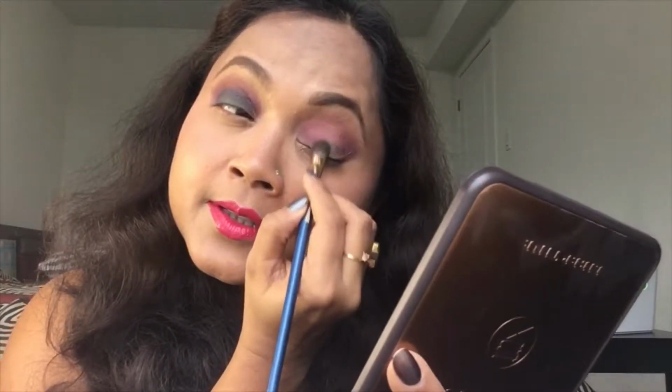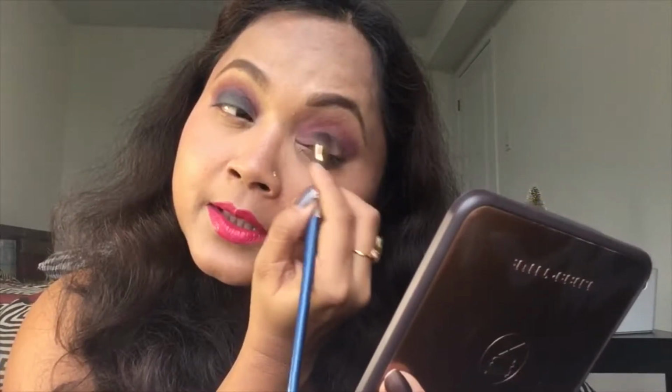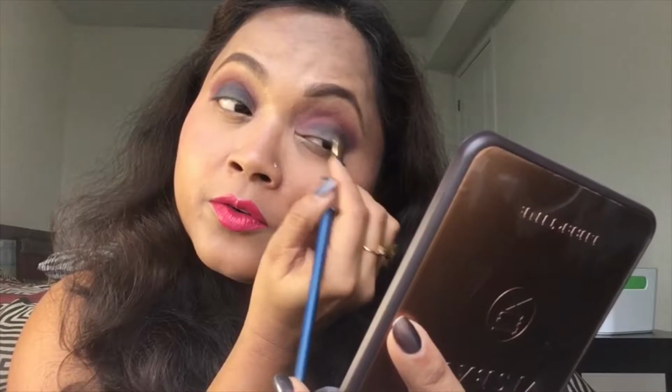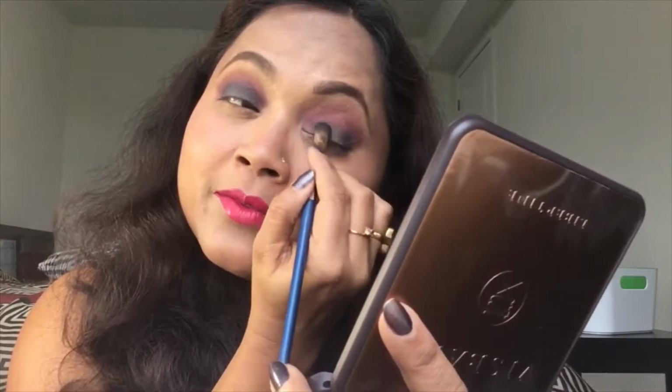Love the color. Let me use my favorite tool and see how the effect is. How about going on the other eye first, and then we'll do a little something interesting. This twist will also make the look rock. I just love to find different ways to play with my colors.